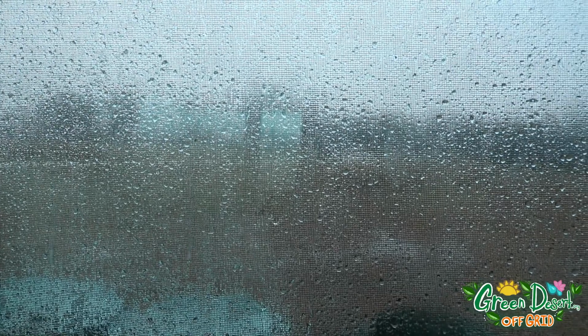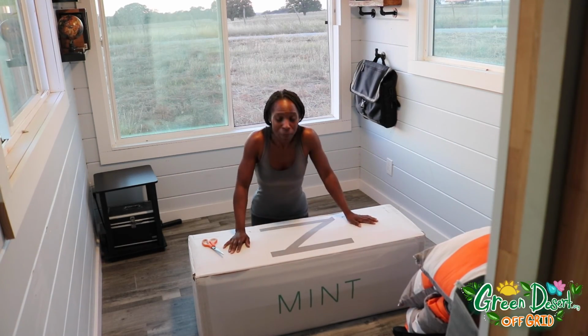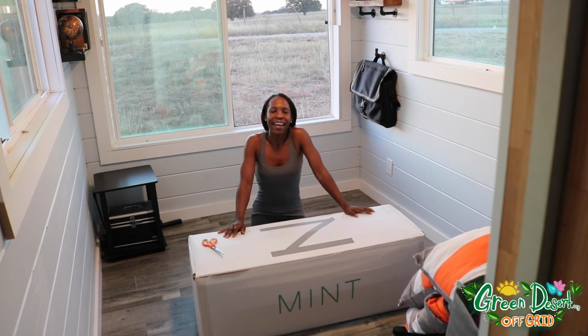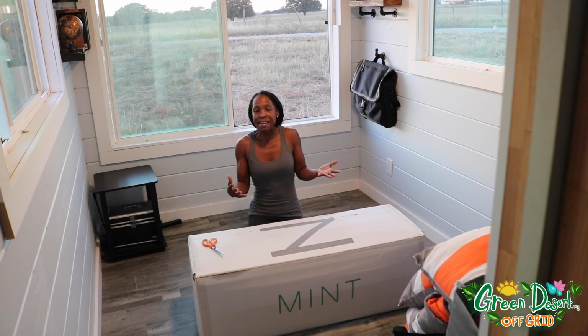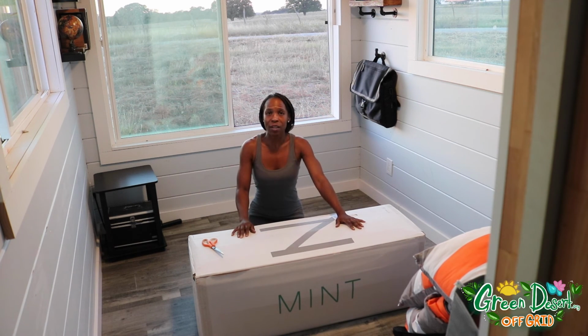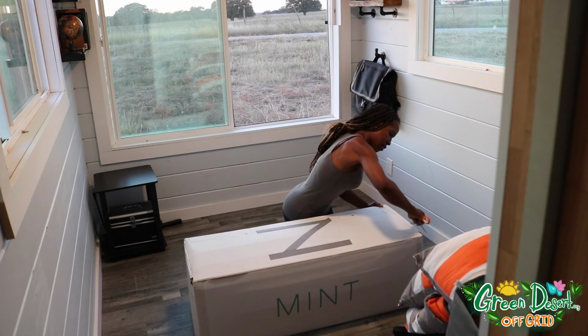Well, since we're stuck inside, it's the perfect time to work on our new bed. Finally, I got to put the blow-up bed away because my Tuft Needle bed came in today. It's the mint version. And I'm so excited to sleep on a real bed. So me being impatient, I'm going to set up the bed first, and then a little bit later I'll do the frame and the storage with the lift mechanism and all of that good stuff.